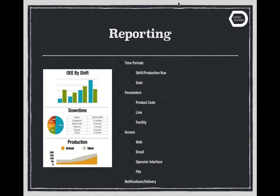You can log in with a browser, email notifications, so you can send out a PDF report or an email template to somebody on a schedule. If operators are using this information, you can typically include it in your operator interface in your HMI and control system. Or you could even send it out to a file system, so the reports get stored somewhere on a server. It's really dependent on who's using the reports and how they want to use them.